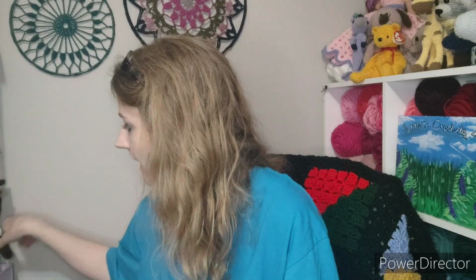And I think it's really, really cute, and I'm really, really happy with it. Really happy with that project. I like the shape of it, too. Like, you don't see a lot of bears in that shape, so I thought that was fun.